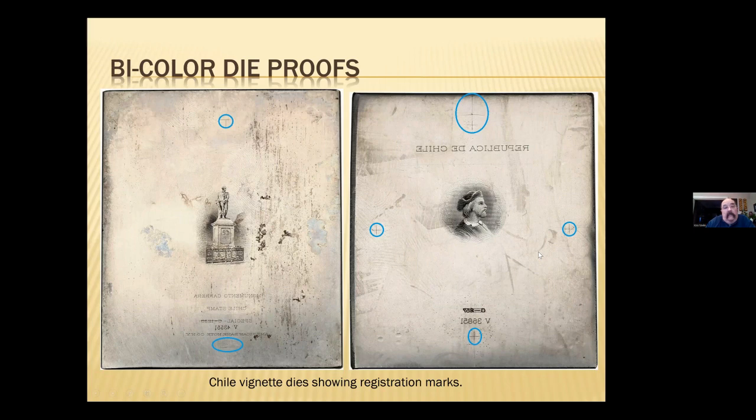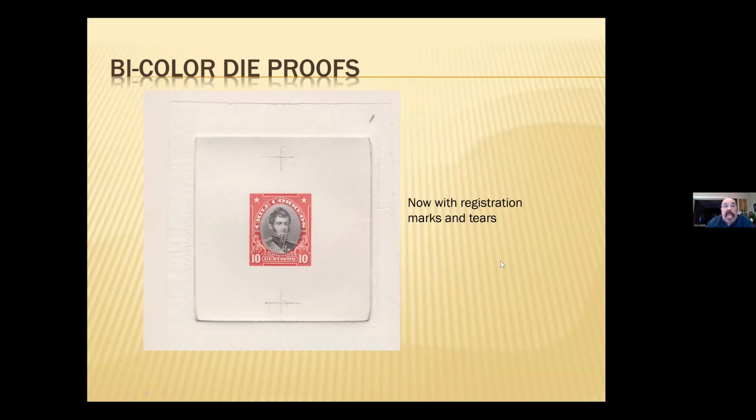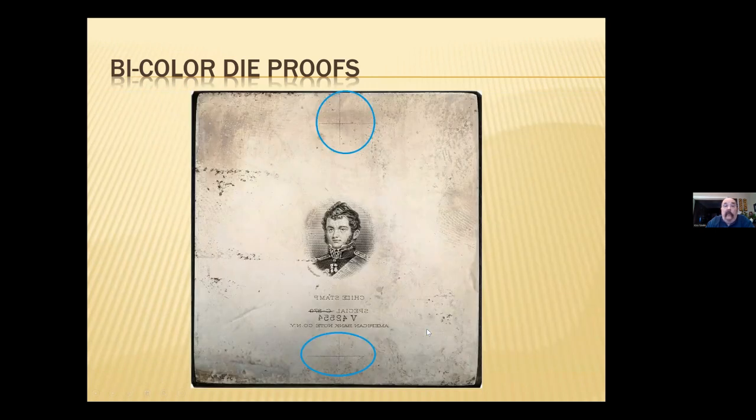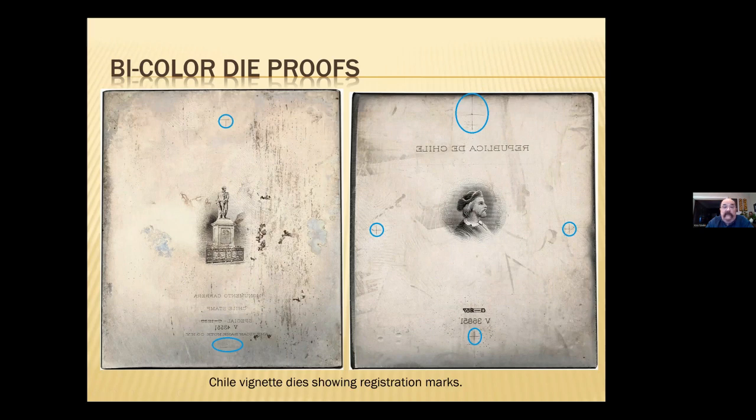Now, what I've also been thinking, going back to this one and that one, is that what they could do is just ink this area and the registration mark, and not ink this part, and that's how you could get it without putting it all together and not having this text show up. So at least that's my current thought, but it still doesn't explain why there's no tears at the registration mark.